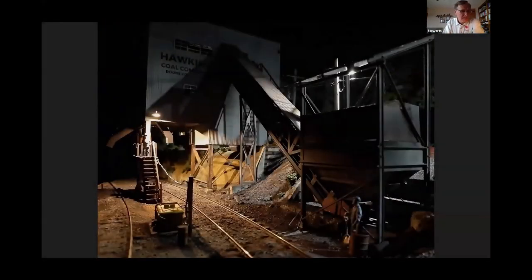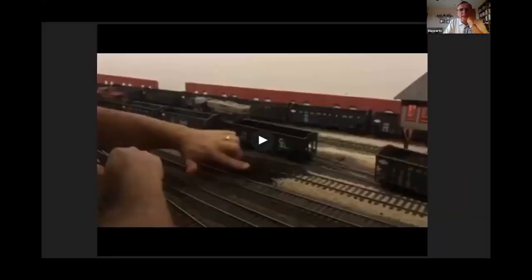Okay, so we have loaders planned for the operating sessions that actually load coal. And so this would be one of those sites that we actually, in between sessions, load the hoppers with coal. And that eventuates sometimes in this operation.